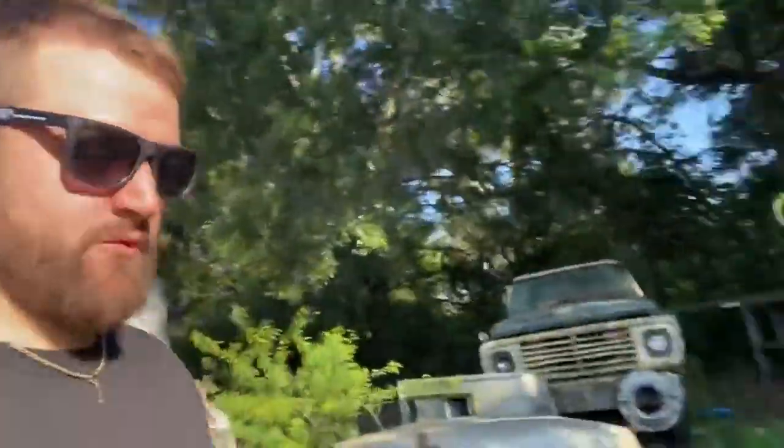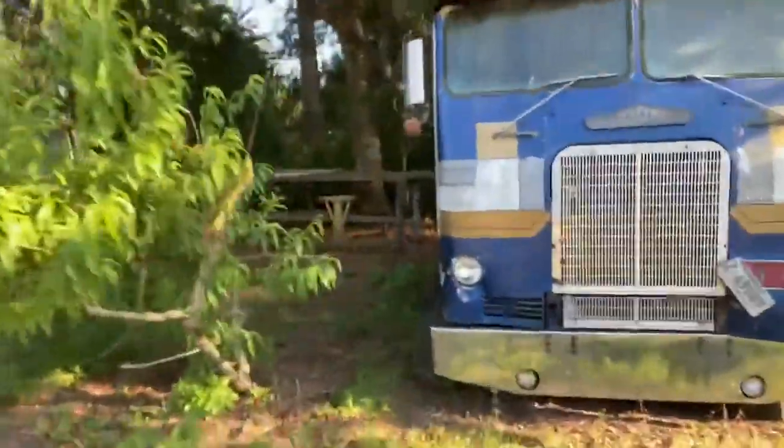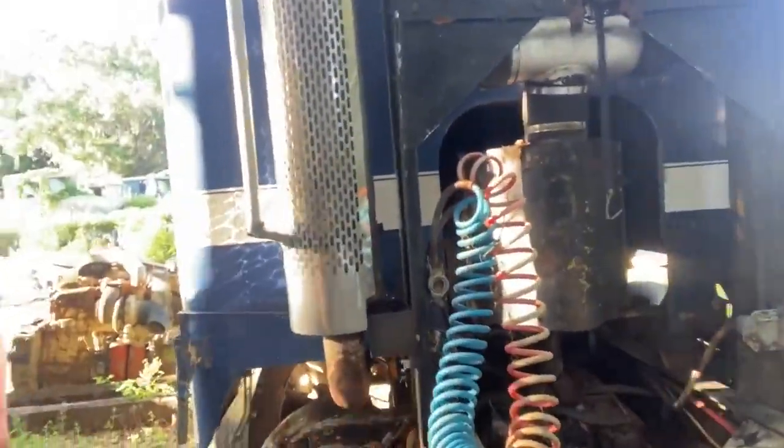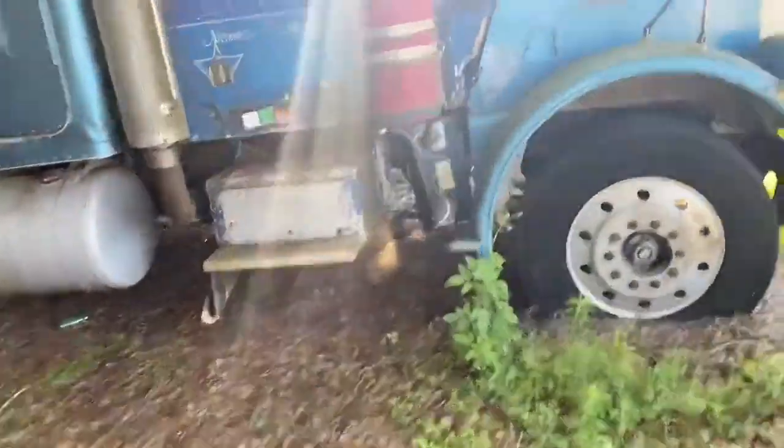They're all for sale. So here it is, guys. The white Freightliner. Still for sale, sitting out here. The reason we didn't buy it was it was just a little too rough for what we were wanting to get into. But it's still here in all of its glory. Man, it's like it was just two weeks ago we were out here starting this thing up. Jeez. An old Peterbilt right here.